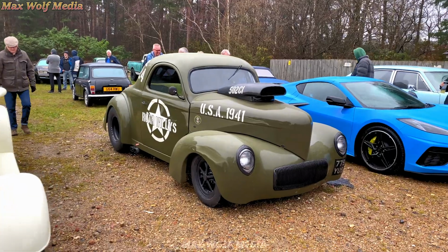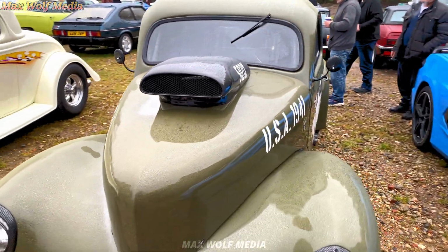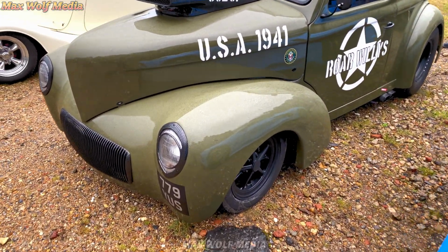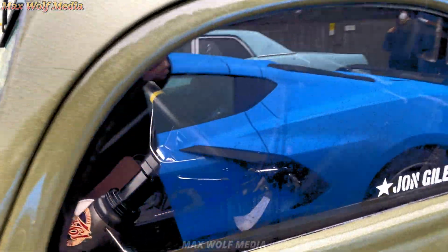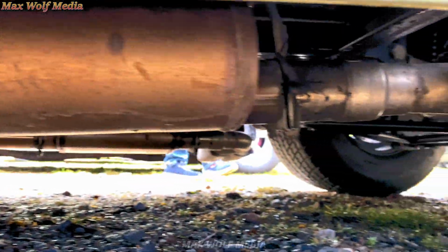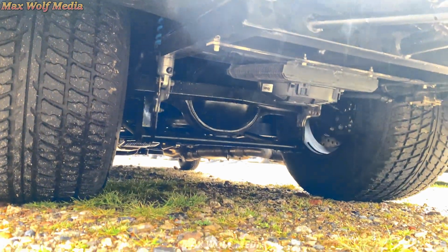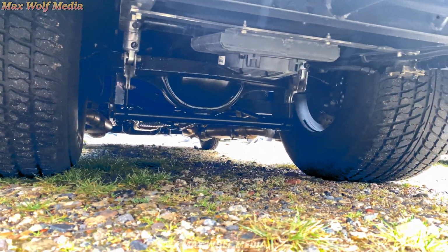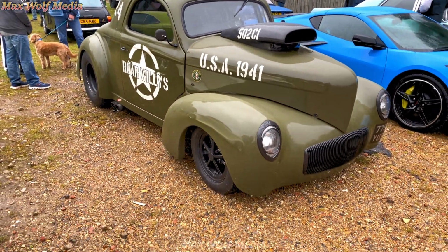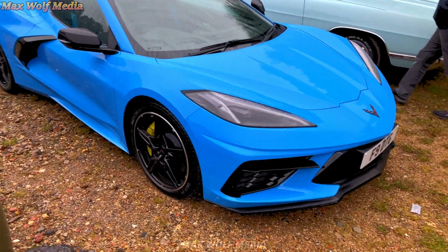And here we have Willis Coupe. Check this out. Shame the hood's on it. This thing is a real bit of kit. Can I get the camera underneath this? Let's have a look. As I said, proper bit of kit. And next to a modern Corvette, I am loving the colour of this.